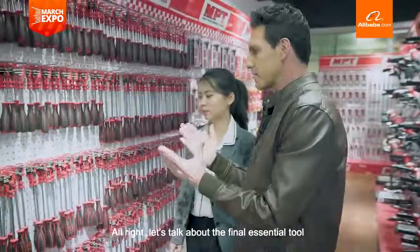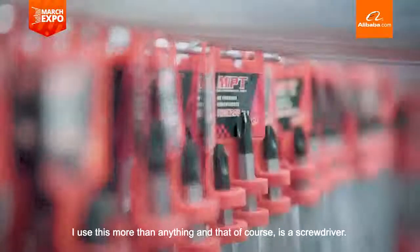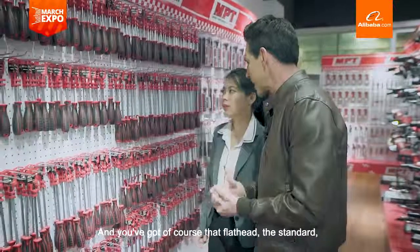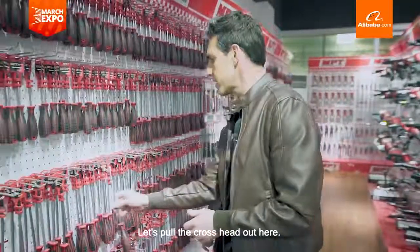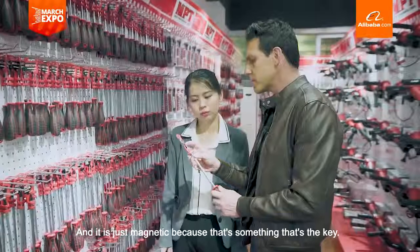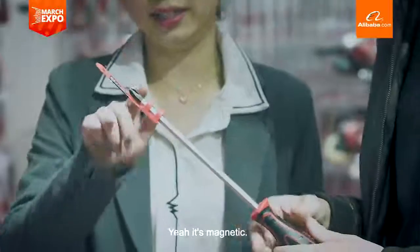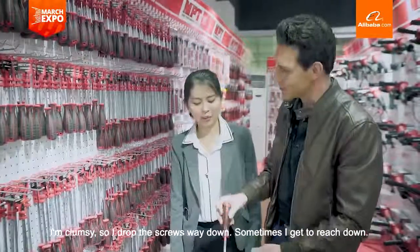All right, let's talk about the final essential tool you need to have in your tool bag. I use this more than anything, and that, of course, is a screwdriver. And you've got, of course, the flathead, the standard. You've got the Phillips with the cross thread. Let's pull the cross head out here. I see, again, you've got the CRV, the heavy, durable material. Yes. And is this magnetic? Because that's something that's key. Yeah, it's magnetic. I'm clumsy, so I drop the screws way down sometimes. I gotta reach down. You need to pick it up.